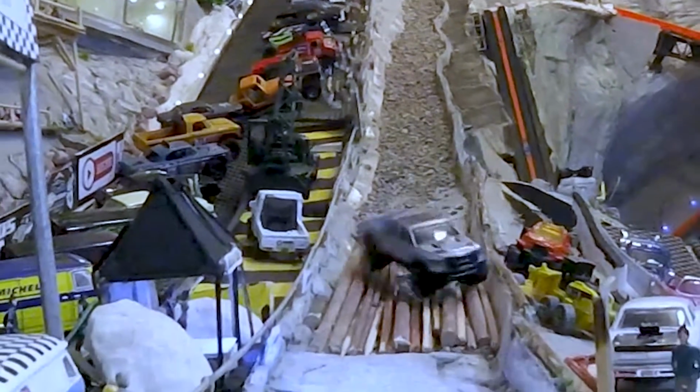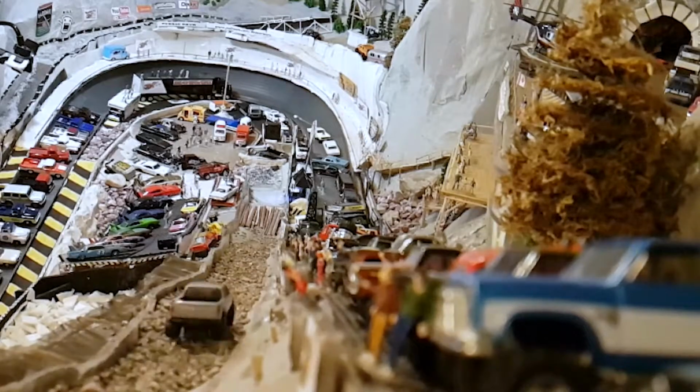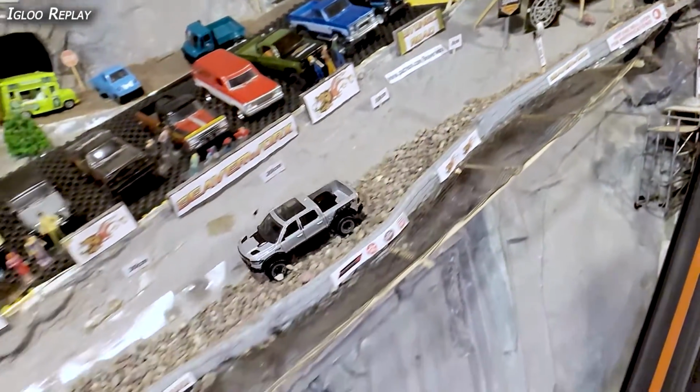Good old tough Dodge Ram there. You can see it. Kicks him over sideways, looking from the bottom down cam. Now here you can see it just coming up, and bang, there it was. Kicks his rear axle way out, and he was still able to keep it rolling through that. That was a big hit too. Coming down, checking out the Igloo Replay.